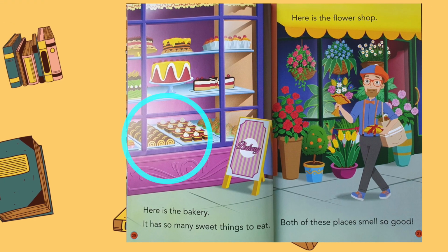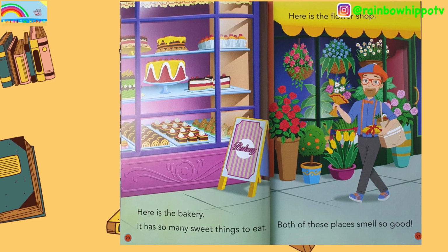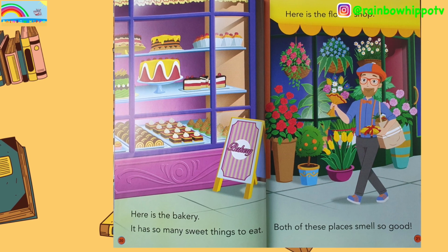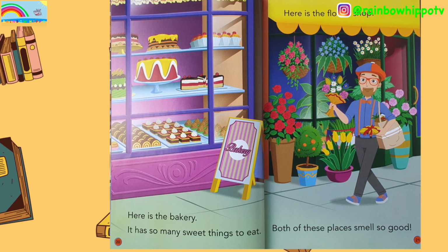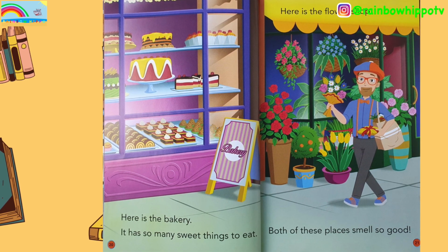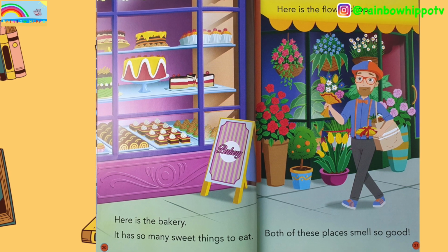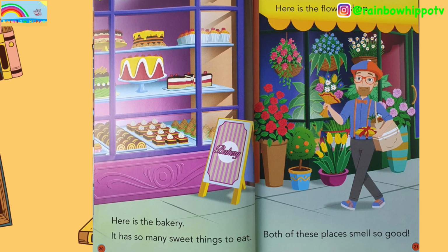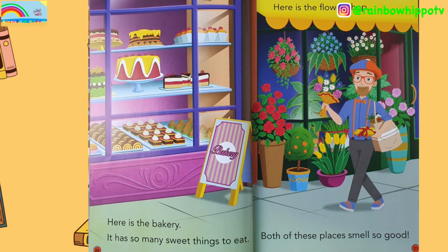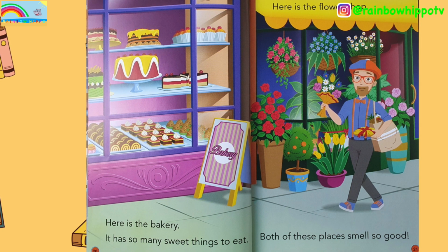Yeah. Hey, what are these? Three in a row. 1, 2, 3, 4. Some yummy cake, right? 7, 8, 9, 10, 11, 12. And the flower shop. Oh, 20. There's 20 over here, I guess. Wow. And the flower shop smells good because of all the flowers, right? Yeah. I can smell the flowers. Not me. It's just a book.